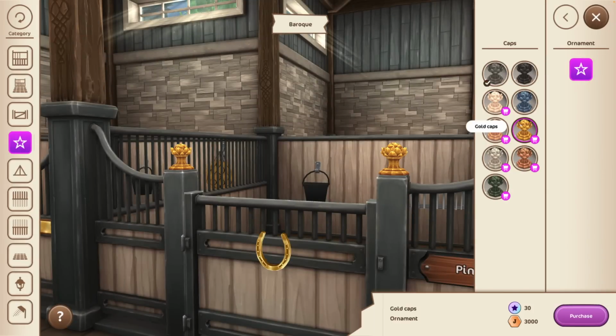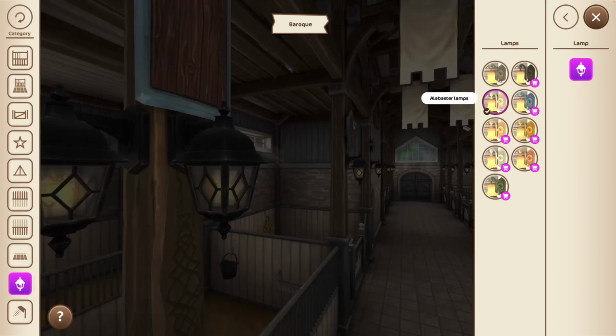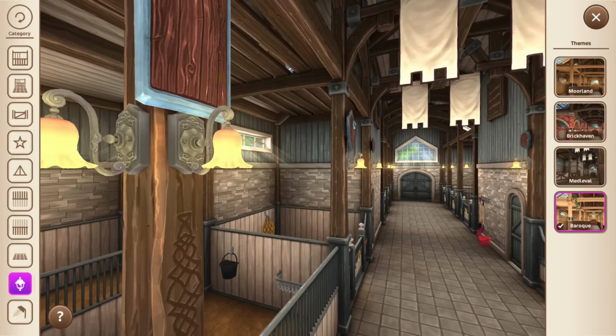For ornaments, as requested, we went with the silver color, but you could also do the silver horse heads as well. I just thought these looked really nice. And then we went with some orchid lamps in silver to match the brick walls. This is how the stable ended up looking.